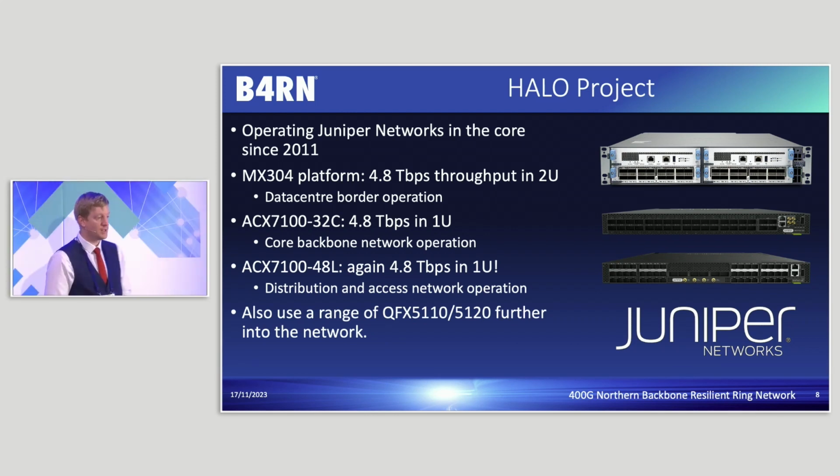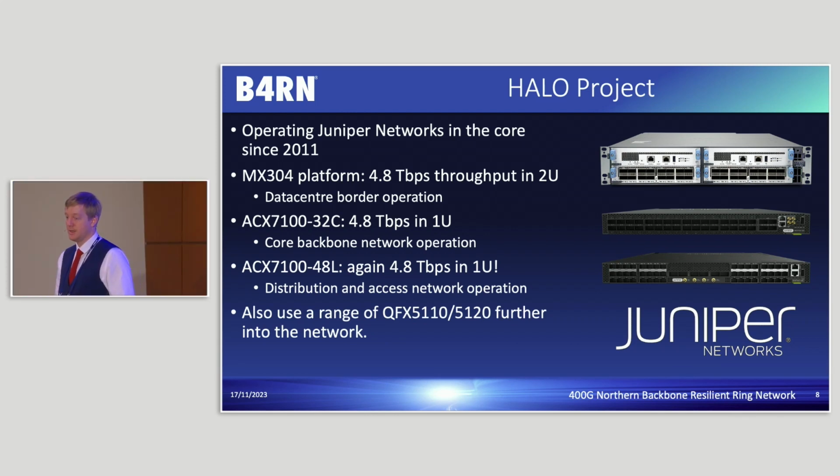Okay, and we've pushed the QFXs further down the network. We're currently using those. They're still very useful pieces of kit where you can pull in 100 gigs and pop them out as 10s.